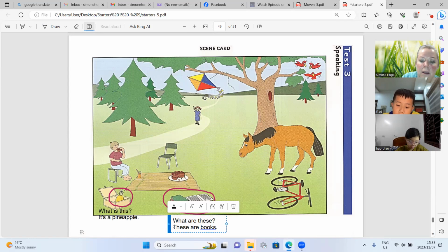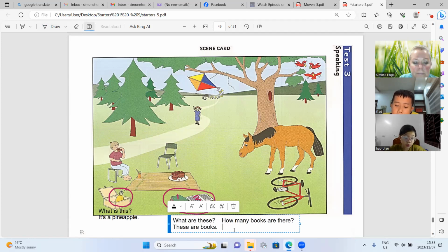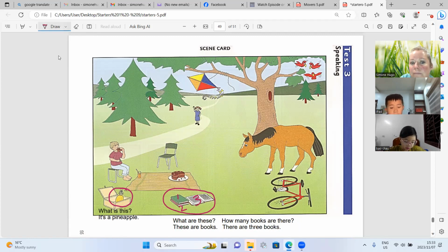How many books are there? There are two books. There are three. There are three books. Minh Wang, what is this?